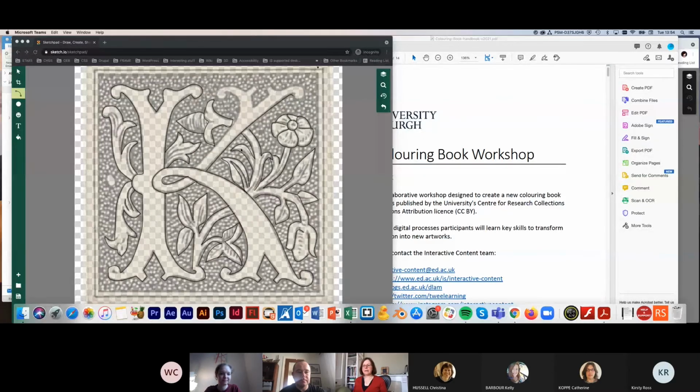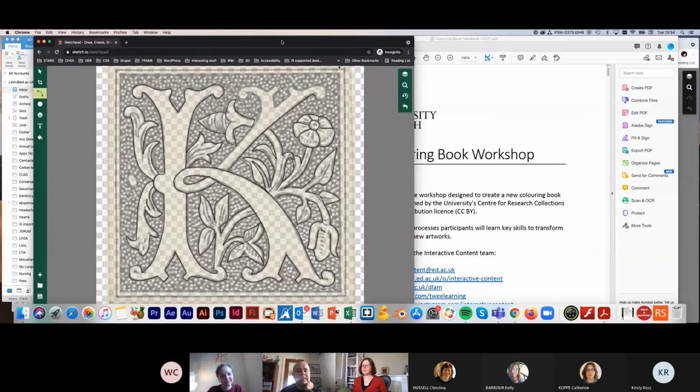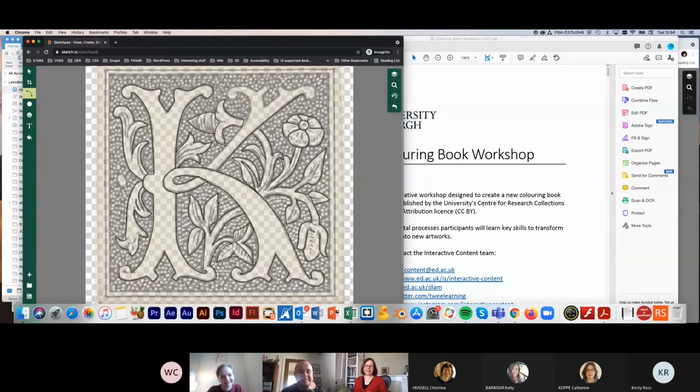Let's see. I'm using a different screen. Can you see that okay? Screen's really wide. Yeah, it's a very wide screen. So yeah, I've picked the letter K. I'm still doing the outlines just now, and then I might do some more detail, like the leaves.